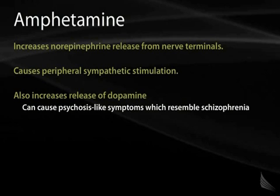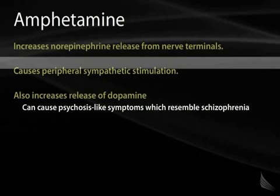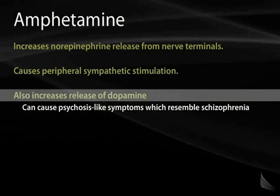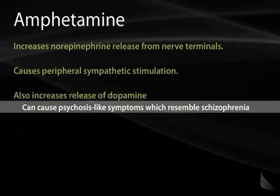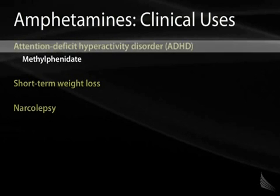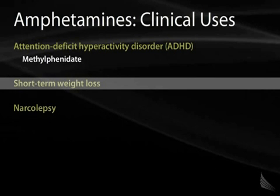Amphetamines, which are medications that are used for attention deficit disorder and sleep disorders, work by increasing norepinephrine release from nerve terminals, which in turn causes peripheral sympathetic stimulation. Amphetamine also increases the release of dopamine in the central nervous system, which can cause psychosis-like syndromes, which resemble schizophrenia. Clinical uses of amphetamines, again, are attention deficit disorder and narcolepsy, and they can also cause short-term weight loss.